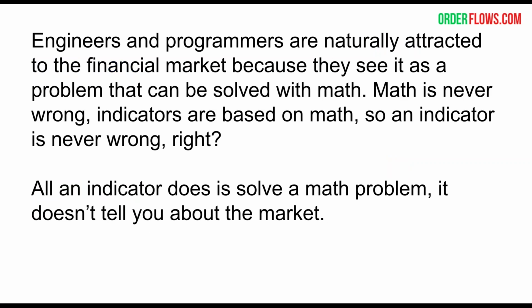Now, one of the interesting things about trading nowadays is I find a lot of engineers, a lot of programmers, people from engineering and programming backgrounds, are naturally attracted to the financial market because they see it as a problem that can be solved, right? They think they could just use math to solve it. Math is never wrong, right? Indicators are based on math, so technically an indicator is never wrong. All an indicator does is solve a math problem, and right or wrong, the sole job of an indicator is to solve that particular math problem at that particular point in time, but it doesn't tell you anything about the market.